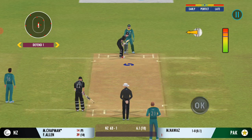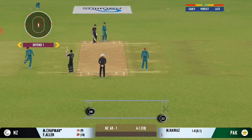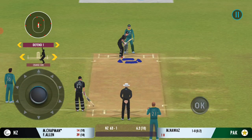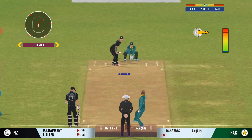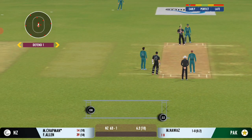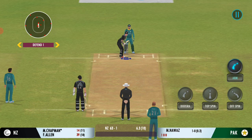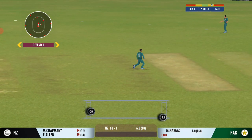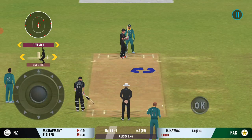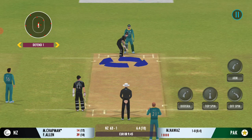Slim pickings at the moment. The batsmen need to up the gear a bit. Finds the fielder, couldn't find that gap. Good shot, but cannot get it past the fielder. That was outstanding fielding.